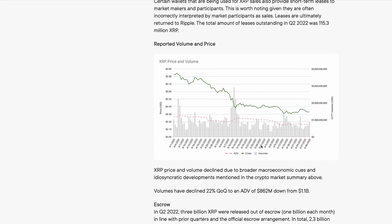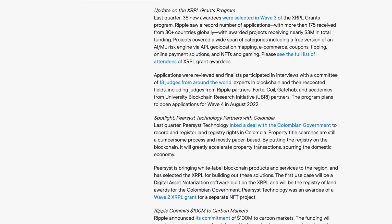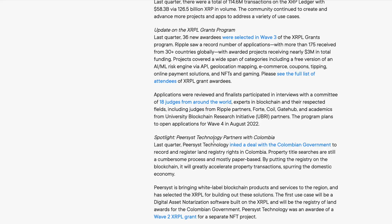So a lot of great information here, guys. Great to see that Ripple is staying on track, collaborating with other partners, and we're seeing the use cases expand. That is the other good thing that I like to see for this particular cryptocurrency. Use cases expanding, more development on the XRPL. That is just going to mean, again, like I keep saying, more utility, more demand, more value driven to the XRP cryptocurrency. They talk about that partnership in Colombia last quarter.